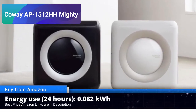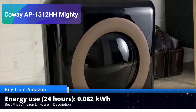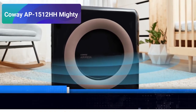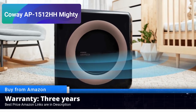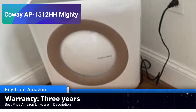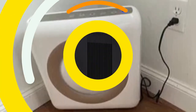Where it falls, however, is noise. It produced 36.8 decibels on its lowest setting and 58.3 decibels on its highest, which is pretty surprising considering the size. It's very straightforward to set up and operate, with the buttons on the control panel clearly labeled and responsive. It's compact enough to hide out of sight when required as well.